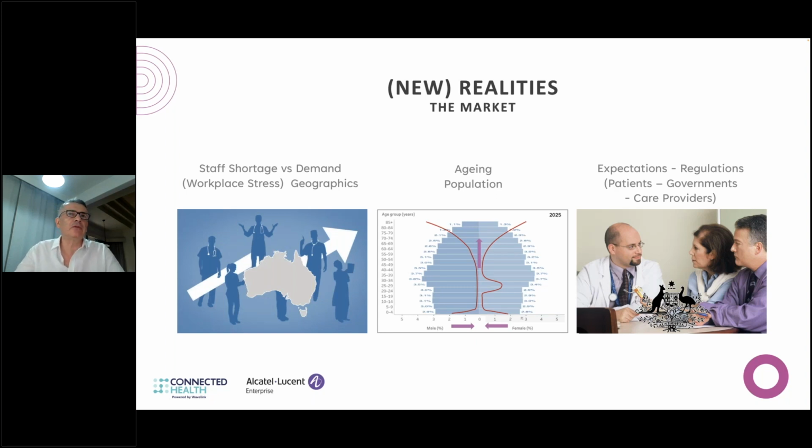Now let's start from left to right. Yes, we have the staff shortages. That was coming in still a little bit before, but COVID has definitely not improved that situation. Because of shortage and because of aging population, and the things we're going to talk about later on, there is of course more workplace stress. That's a given, and of course having Australia in such a geographically big area is definitely not helping either. So that's definitely one area we need to spend some time on.